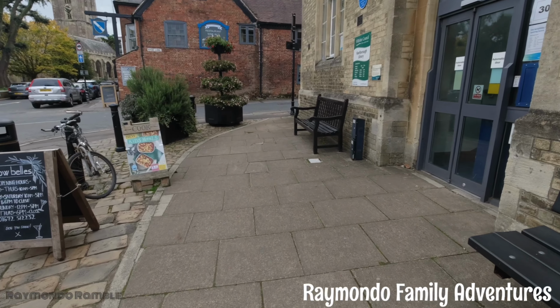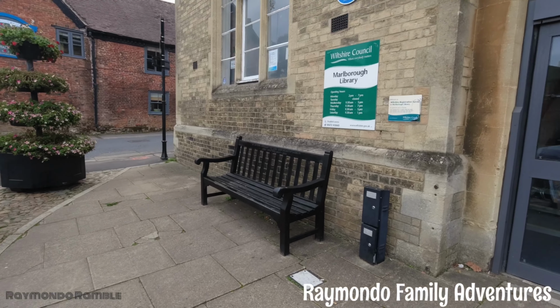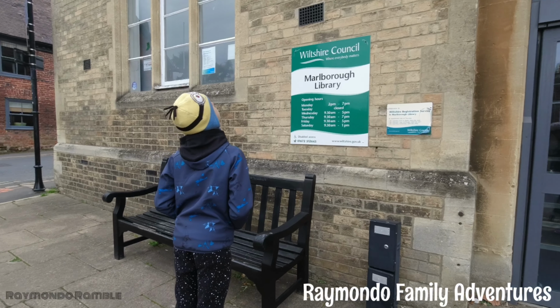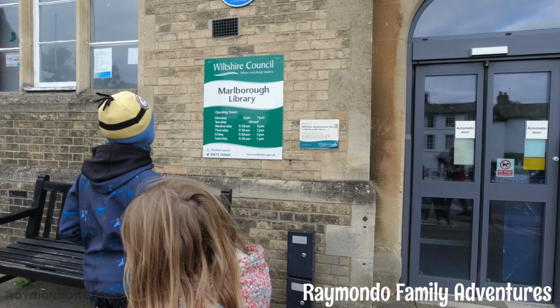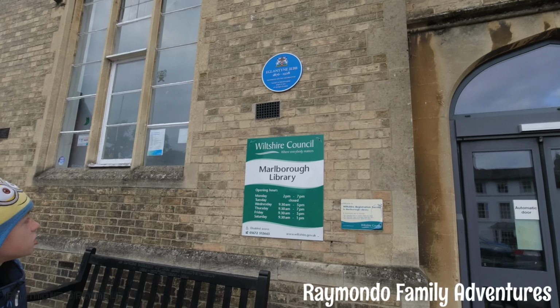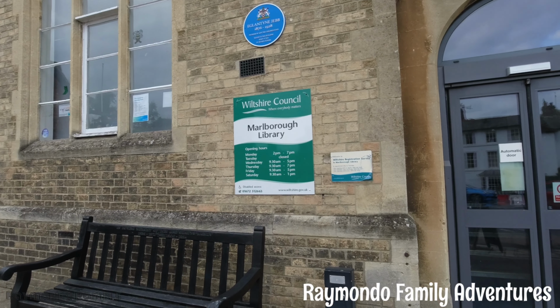The library used to be St. Peter's School. It was built in 1853. This was a school, Lewis, and it was built in 1853. A famous teacher taught here and became the founder of Save the Children Fund. A blue plaque is located on the wall to commemorate this fact. What was their surname? 4 letters. Jebb, 2 B's. Jebb.